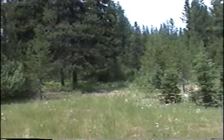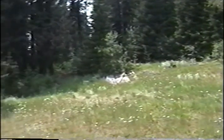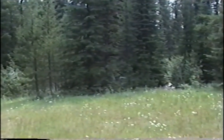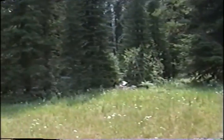There's also a cut bank down there about 20 feet high in the dirt. I don't know if they made that or not. There's also another road that cuts back up through there. And we're kind of standing out here. We'll just pan around for you. A fairly open area. There was another old log building over in here, which obviously is all fallen down.